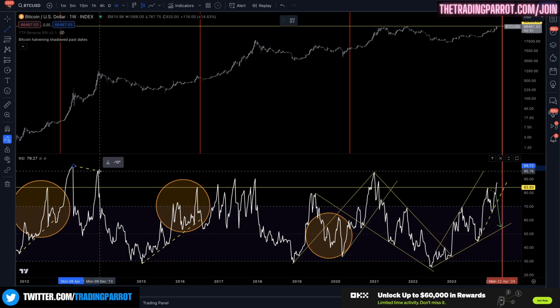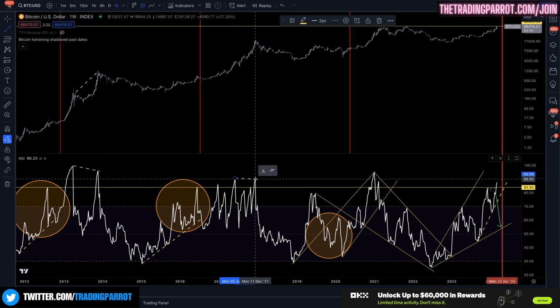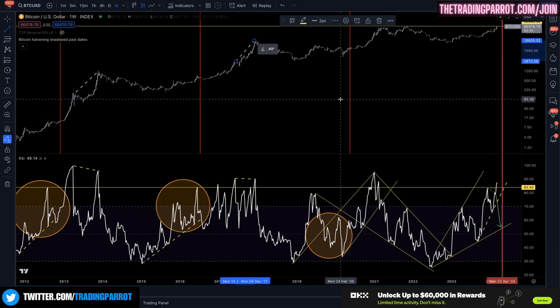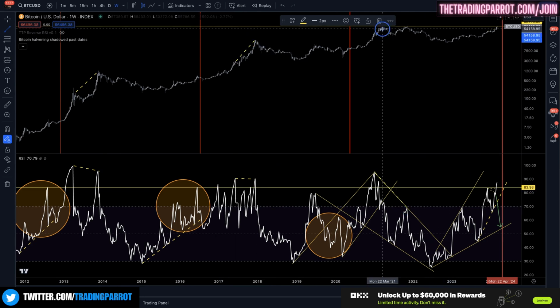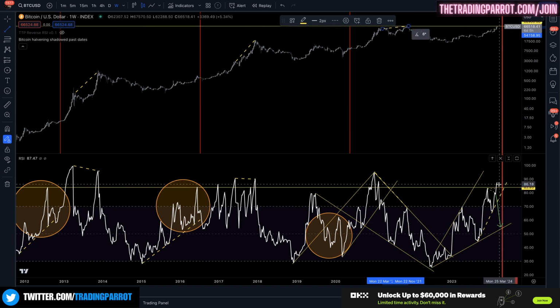For example, here you have a bearish divergence against that price action. Here you have a double top and higher price action. Here is lower while the price went from 65 to 69. But we have never been in this area of the chart.